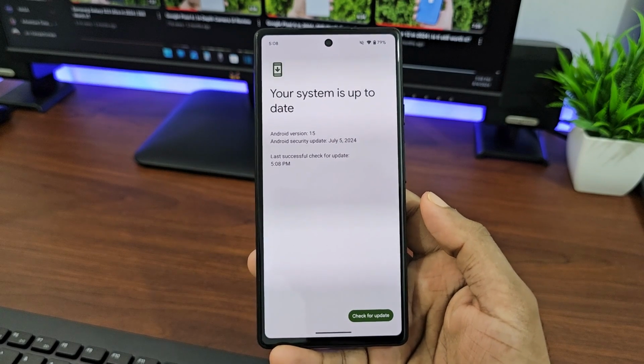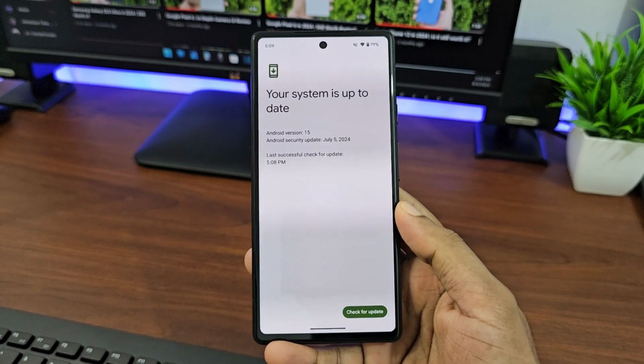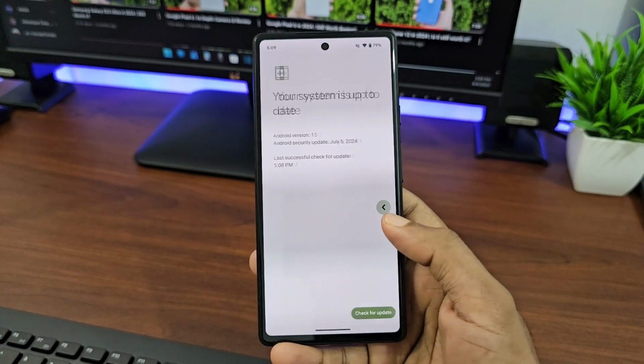So currently this phone is running on the Android 15 beta version, and you will get software updates till July 2025 and security updates till July 2027, so pretty much future-proof. And even if you break stuff on this phone like the display or the back glass, you've got nothing to worry about, guys, because the parts for this phone are very cheap.